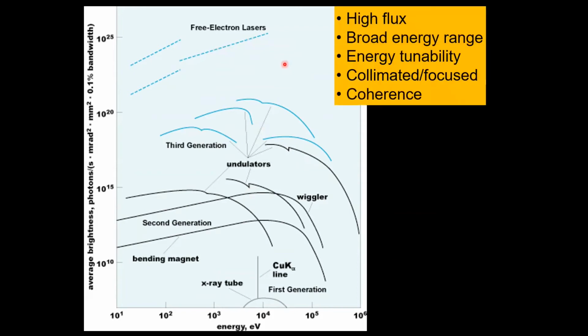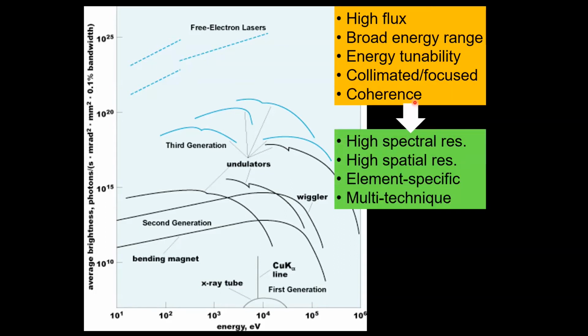So with synchrotron machines, we have a very high flux, a broad energy range, the possibility to tune the energy, to select the energy, to monochromatize the energy, the possibility of collimating or focusing the beam at very small scales, nowadays at nanoscales. The world record is a few nanometers, and to explore the coherence of the beam, such as an X-ray laser. This gives us very high spectral resolution, very high spatial resolution, and the possibility of applying multiple analytical techniques for the study of your specific materials.